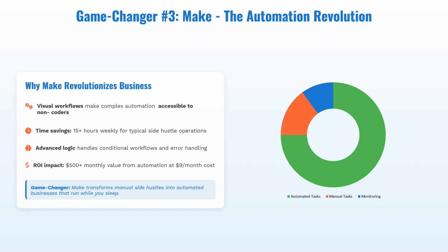What sets Make apart from other automation tools is its visual workflow builder that makes complex automation accessible to non-coders. You can see exactly how data flows between applications and easily troubleshoot when something goes wrong. The advanced logic capabilities handle conditional workflows, error handling, and data transformation that would require custom coding in other platforms. The ROI is absolutely incredible. For just $9 per month, I created automations that provide over $500 of value monthly in time savings and improved efficiency.